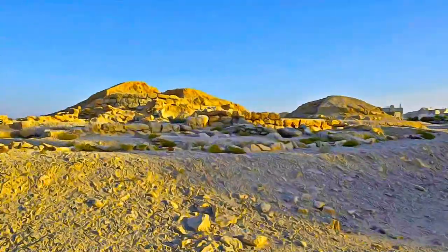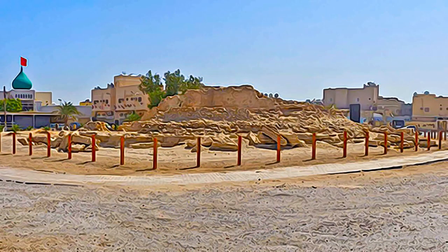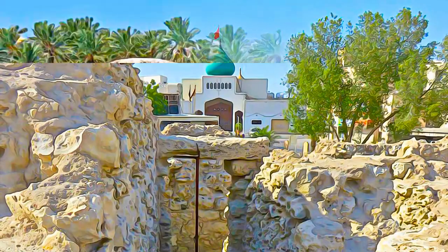These tombs illustrate globally unique characteristics not only in terms of their number, density, and scale, but also in terms of details, such as burial chambers equipped with alcoves.